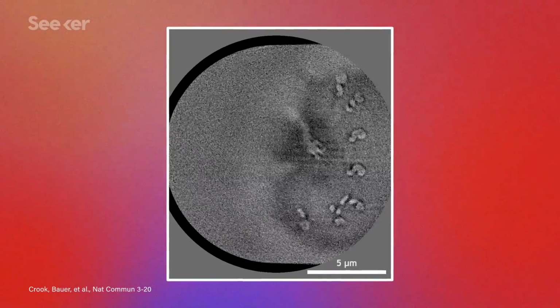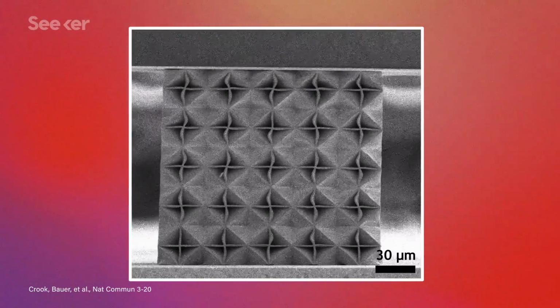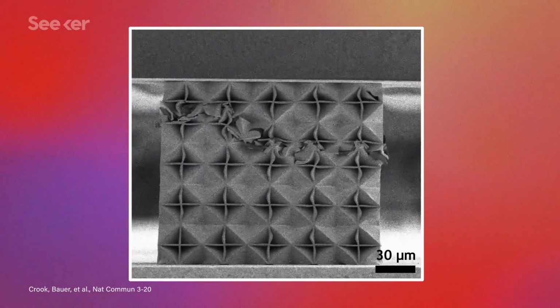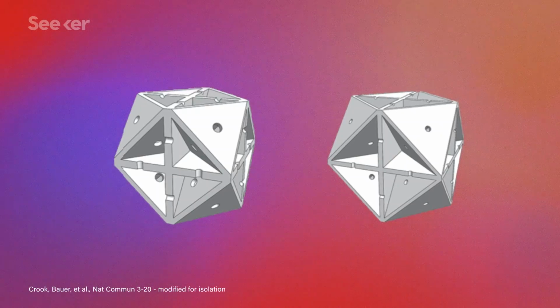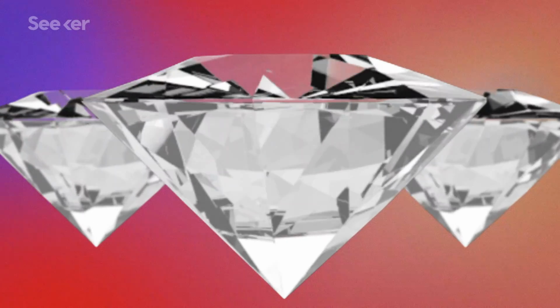Big news in the world of tiny structures. Scientists may have reached the theoretical limit of how strong this particular material can get, designing the first ever superlight carbon nanostructure that's stronger than diamond.